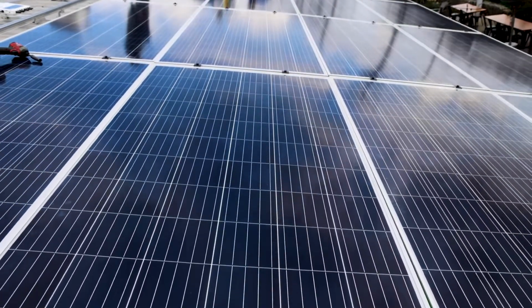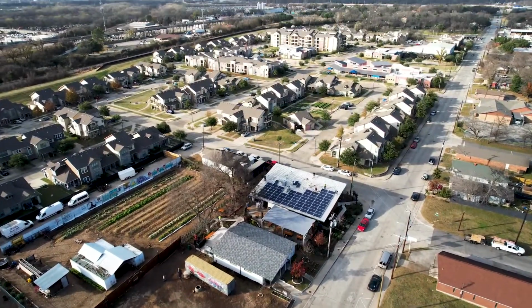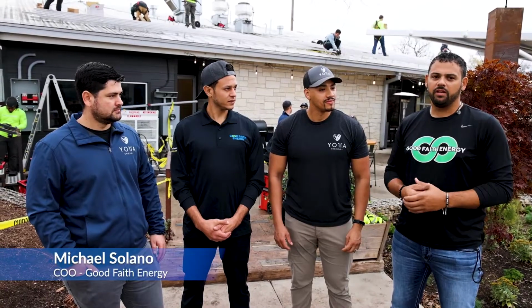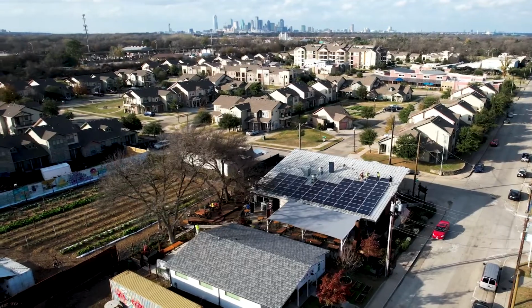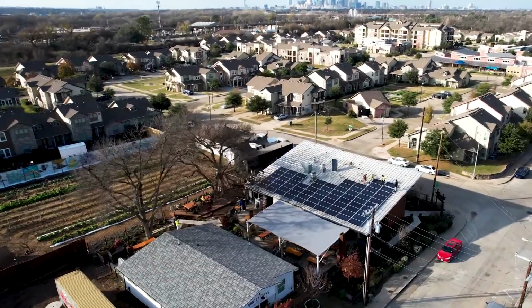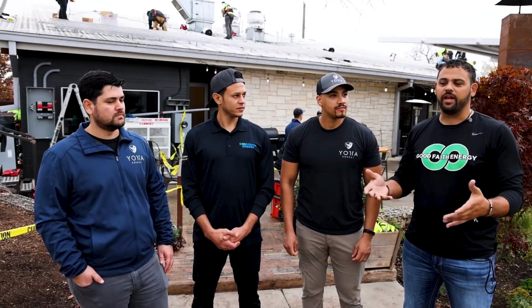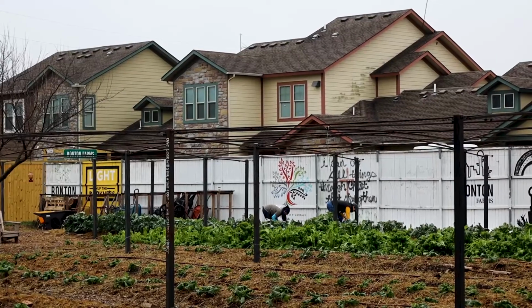So this project attracts us because Good Faith Energy is based out of Dallas, Farmers Branch, right outside of Dallas. We wanted to bring something to the community that impacted several people. So we felt like being able to provide a solar system for Bonton Farms would allow them to reinvest into the organization. We want to impact the community, and we felt like this was a very, very good opportunity for us to do that. Good Faith Energy cares deeply about social impact and climate action.